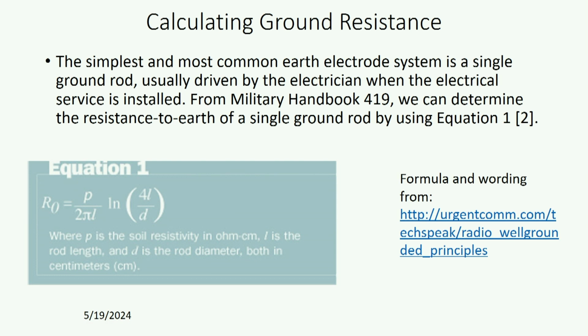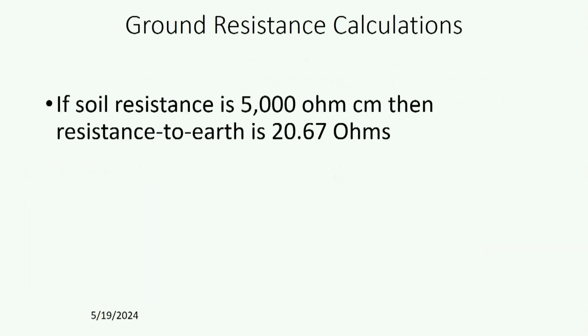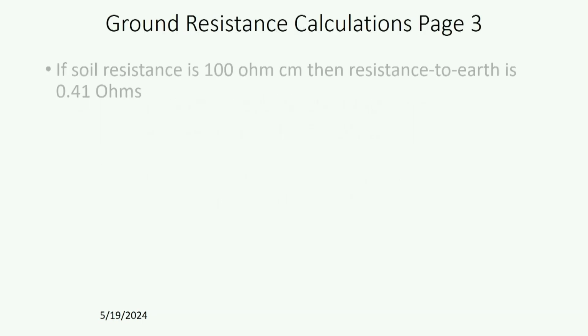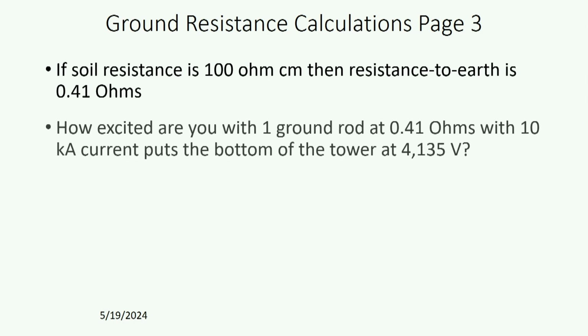And to calculate ground resistance, this is out of the military handbook. So if your soil resistance is 5,000 ohms, then your resistance to earth is 20.6 ohms. And if it's 2,500 ohms, then your resistance to earth is 10.34. But if you're pushing 10,000 amps through that resistance, that's a lot of voltage. So if your soil resistance is 100 ohms, then the ground resistance is 0.41. And if you have one ground rod at 0.41 ohms with a 10 kiloamp current surge, the bottom of the tower is at 4,135 volts.